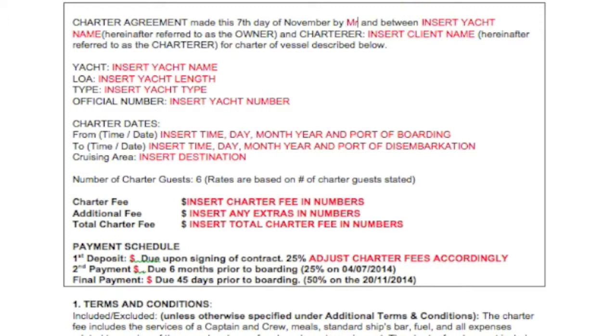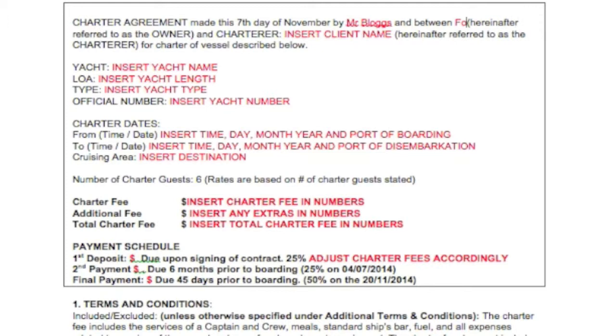So I'm going to say Mr. Blogs. And he's going to go on a yacht that I like called Foxy Lady. Mr. Blogs is going to go here again. And we're going to put the name of the yacht one more time in here, Foxy Lady. LOA means length overall, so I know that she's 62 foot. And the type of yacht, Foxy Lady, is in fact a lagoon.